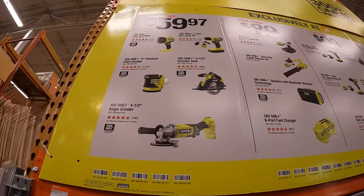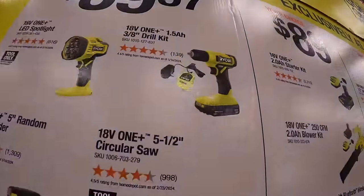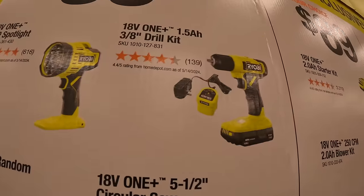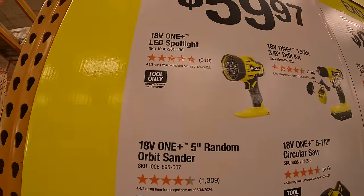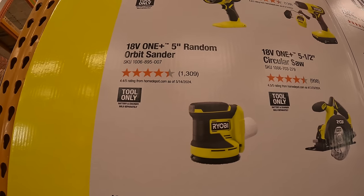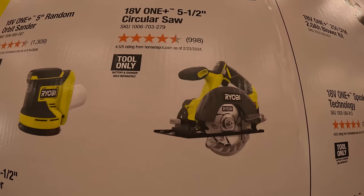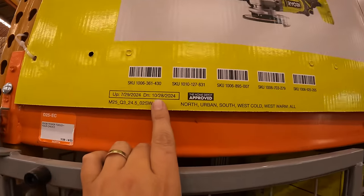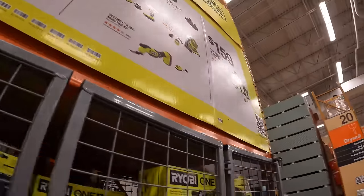And they do have the one more tier for $59.97 your choice. They do have a 3/8-inch drill driver as a kit with a 1.5-amp-hour battery, charger, and a bag. That is a slide-on charger. They do have the LED spotlight, 5-inch random orbital sander, 5.5-inch circular saw, and a 4.5-inch angle grinder. And this is going on to October 28th of 2024. So Ryobi has three tiers, not too shabby.